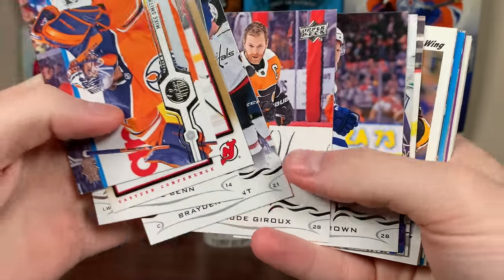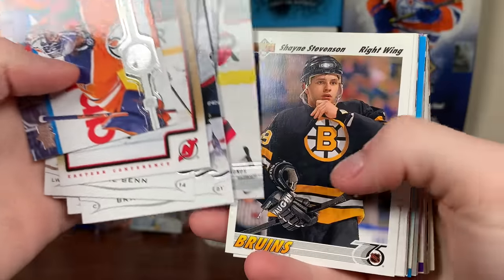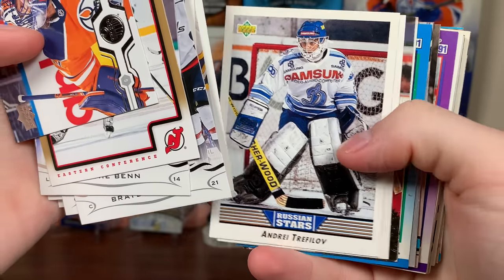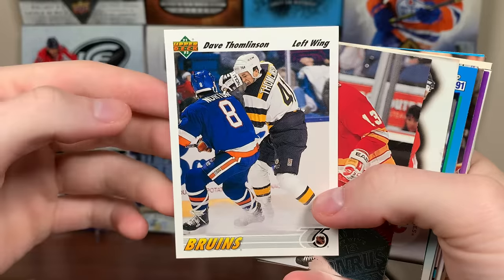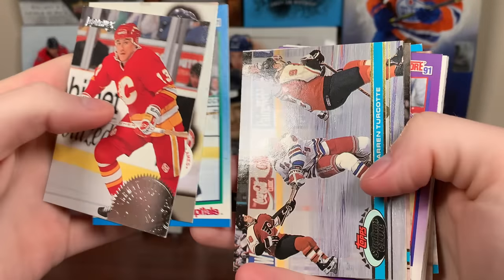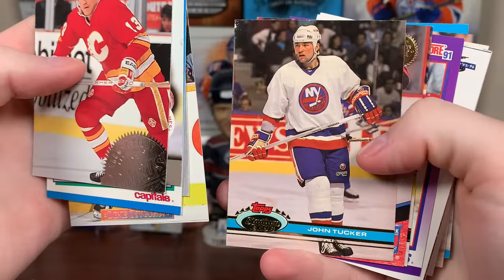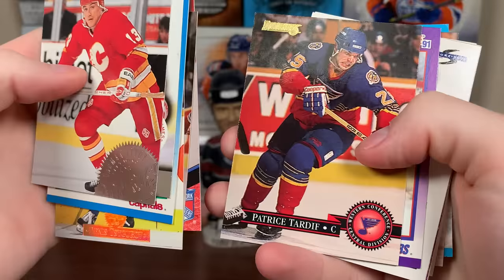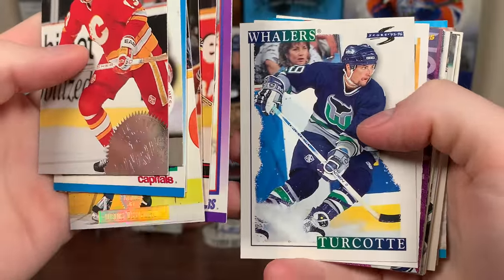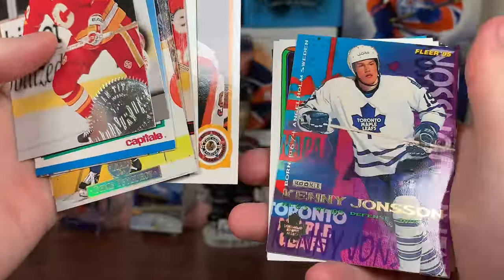Oh my gosh. Anything here? It's just base card. What? Hostile. This is hostile. Junk wax stuff. Like, what is this? Dave Tomlinson? Donruss card? This is greasy AF. Dave Tippett? Oh my gosh. There's Darren Turcotte. Some more Leaf there. John Tucker, Stadium Club. Darren Turcotte. Okay. Jeez. Score 95-96. Darren Turcotte. Somebody loves Darren Turcotte. What the heck is this crap? Darren Turcotte. Whose collection did they rob?